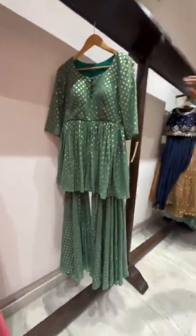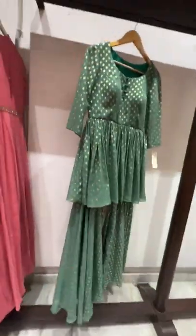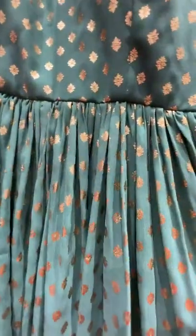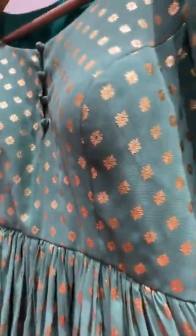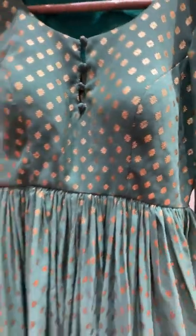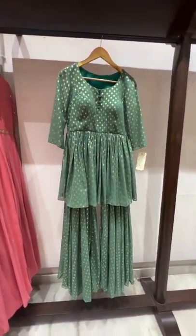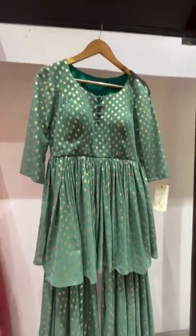Okay, coming to the next piece, this is a nice flared palazzo with peplum top. Okay, intha mundu ilantadi meeku peplum top with the skirt chupichanu. This is a nice sober color, and the price of the piece is 12,000 rupees andi. Okay, 12,000 rupees.